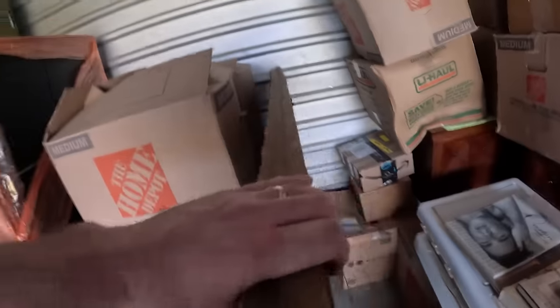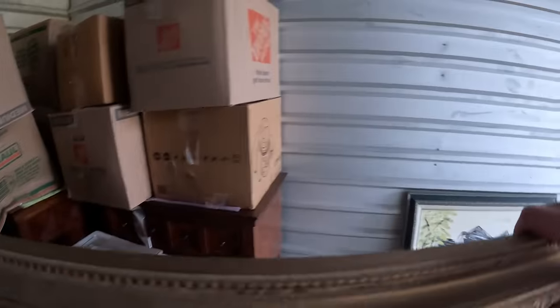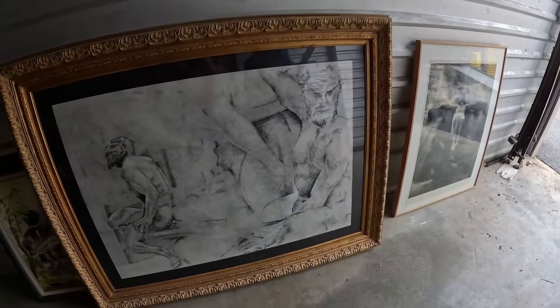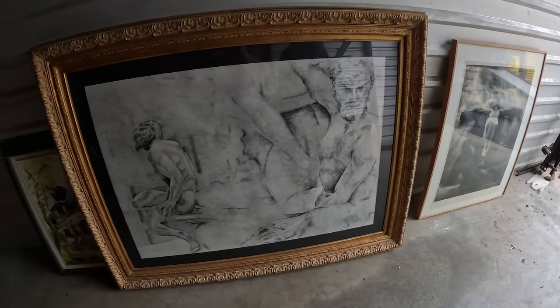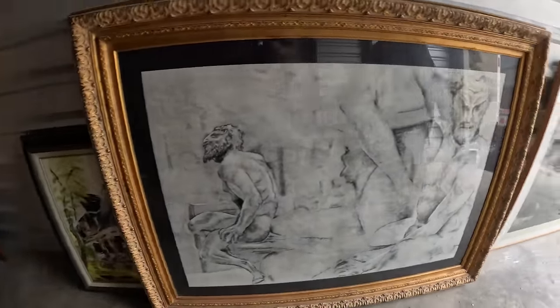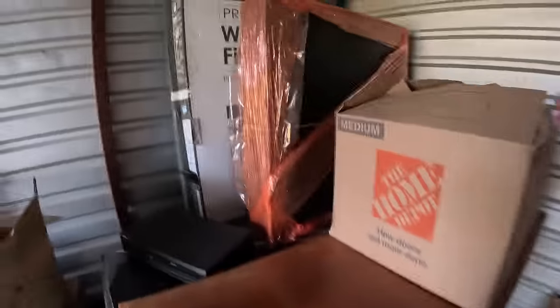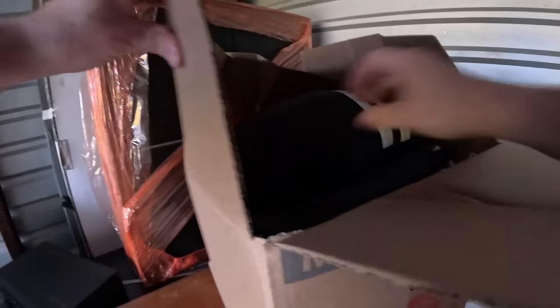What is this? There's some kind of huge piece of art. Let's move that out. I don't know what this is, artsy kind of stuff. No idea. All right, getting back here toward the back. We got clothes. Oh, pillows, sorry. Pillows. That kind of thing.